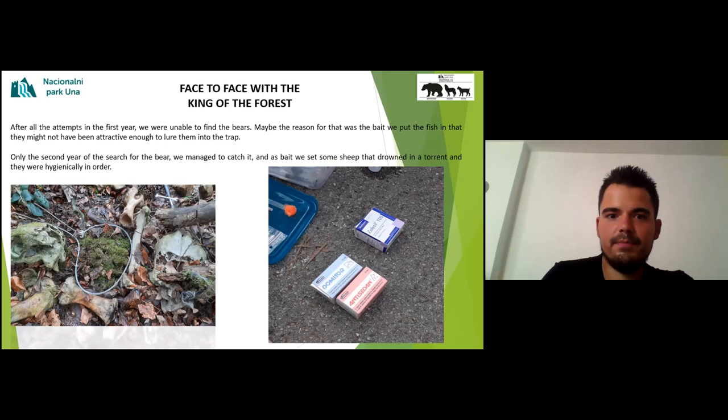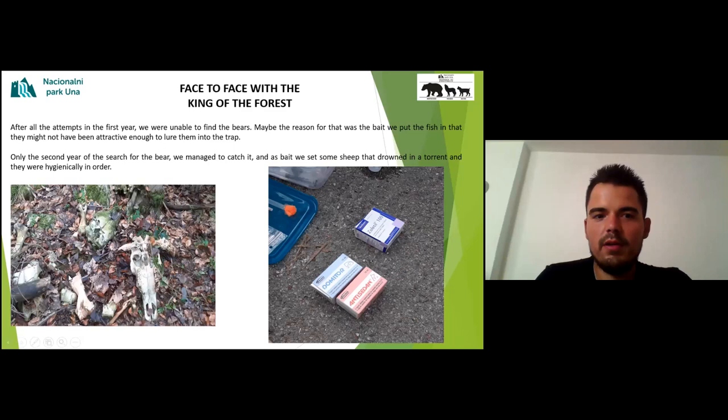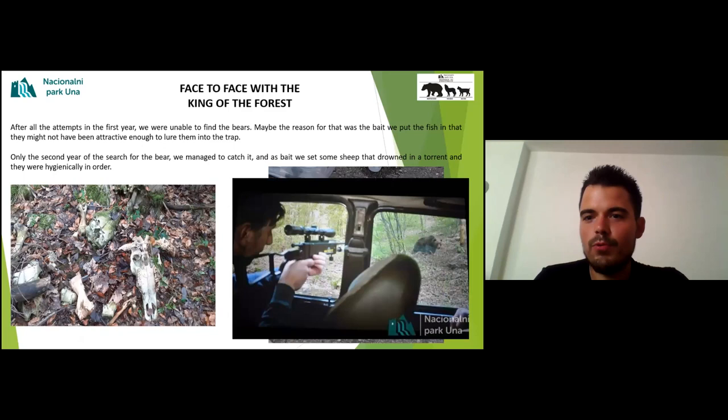Here is the camouflage trap. You have to put a lot of fallen leaves, a lot of rocks, to make it look as natural as possible, for bears not to see it. Here is what we do next. You have to put the drugs in a dart gun and you have to sedate the bear.